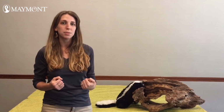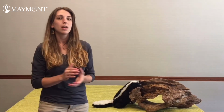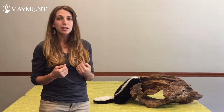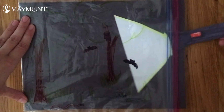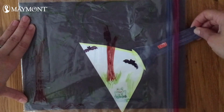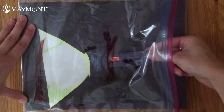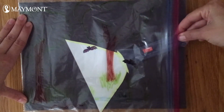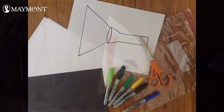It's a little bit more difficult for us because we are adapted for the daytime. Our craft is going to explore one of the ways that can help us get around a little bit better at night. One of my very favorite things to do is to go on a night hike. Of course, humans aren't very well adapted to see at night, so a lot of times we need to take things like a flashlight with us. This craft reminds us of our own adaptations as well as those of the animals that we might see on one of those night hikes.